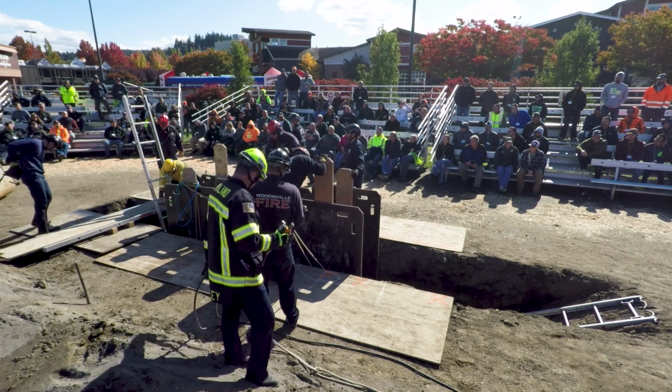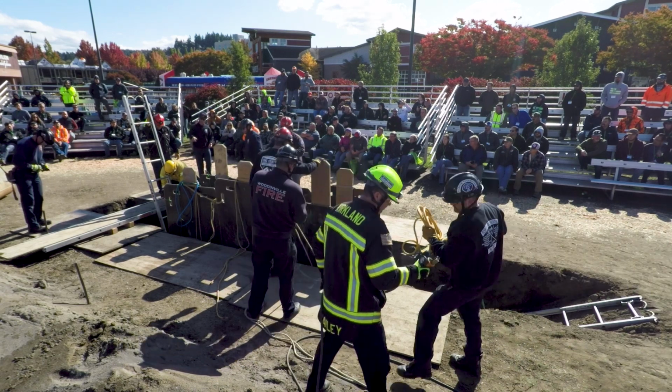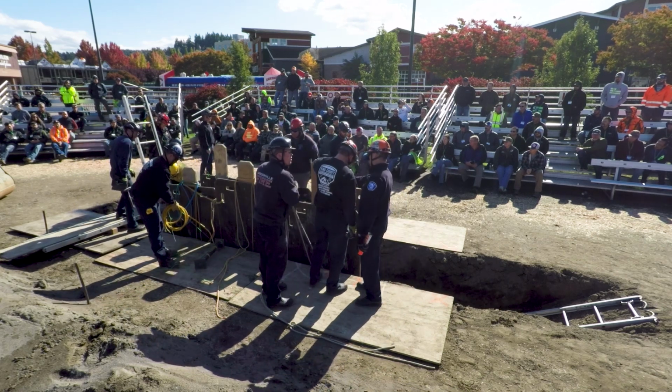You'll find us coming back and adding more levels of protection. They're worried about this ladder kicking out as we put someone in there, so we put some pickets in there to prevent that. We're also going to lash our access ladder so it doesn't prevent any slides.